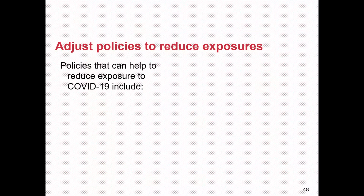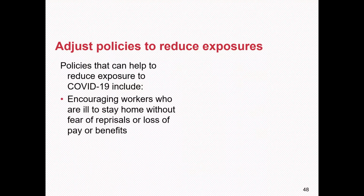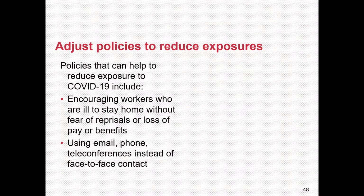Policies that can help to reduce exposure to COVID-19 include encouraging workers who are ill to stay home without fear of reprisal or loss of pay or benefits. Using email, phone, and teleconferences instead of face-to-face contact.